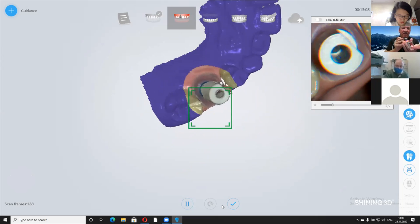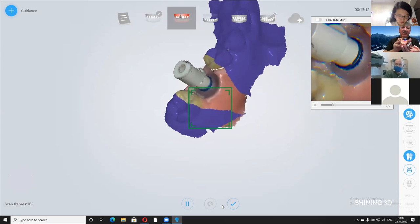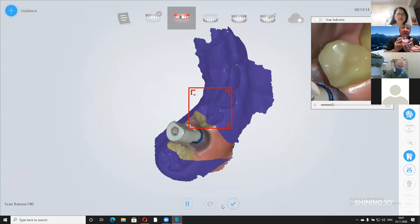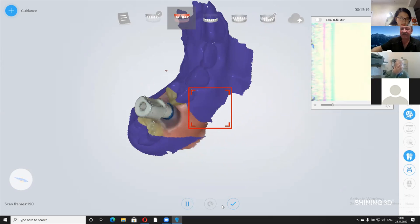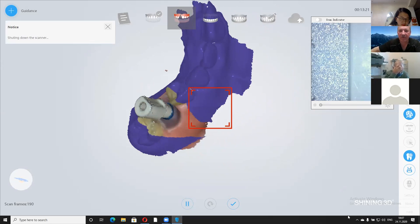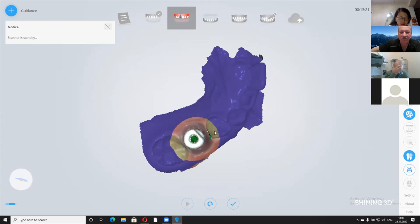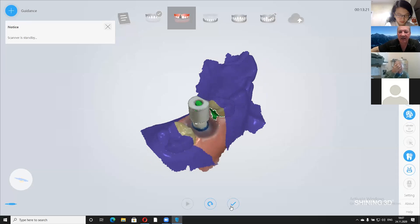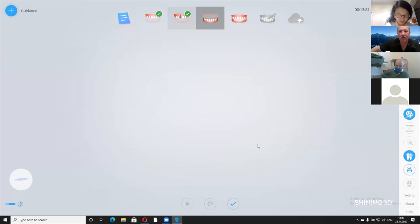What's happening here is that it's so intelligent it's only scanning the tooth left and right. This is what I like. I don't want to scan the whole jaw again, which was maybe perfectly scanned before. So you say, okay, only scan this region, which you see here, with the scan body on it. Because I should have closed that hole there in the proximal, I can go back again.